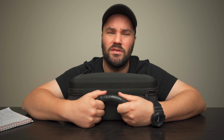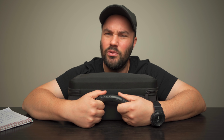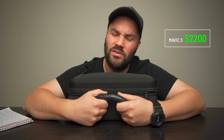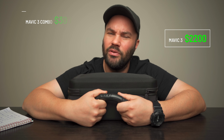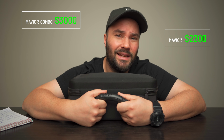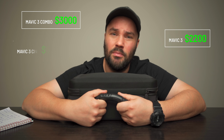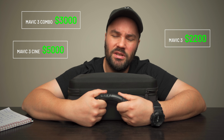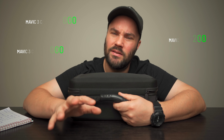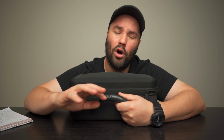speculation said $1,600, but the actual prices are apparently a lot higher. We're talking about €2,000 for the standard Mavic 3. I think the bundle might be coming out at about €3,000, maybe a little bit less. And then you've got the Cine model, the Big Daddy model, which is basically just a monster for pro creators. I'm guessing this is going to kill off the DJI Phantom line completely.